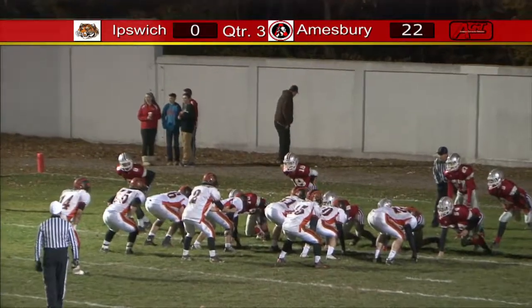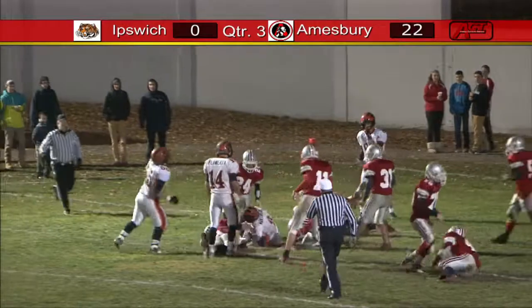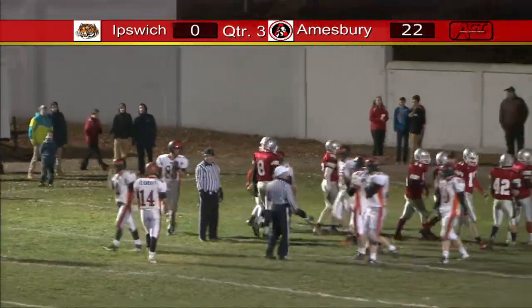Clarity to deep back. Loose ball again. It's another fumble by Ipswich as the handoff was not there between the center and the quarterback.